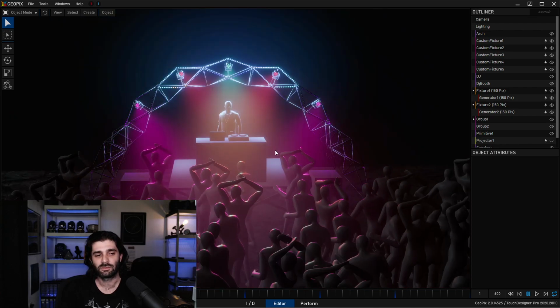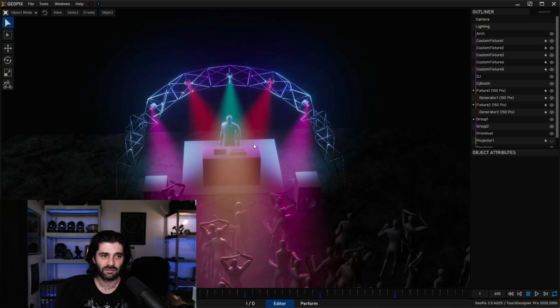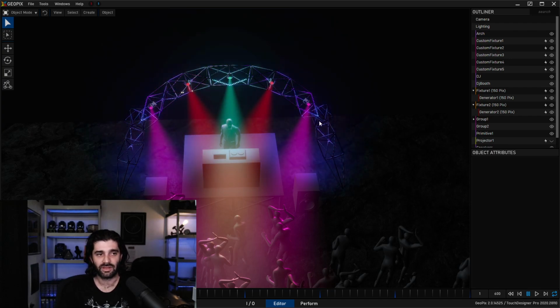Essentially, in this scene here, we have a couple cool things I'm showing off. Obviously, the first one is the volumetric lighting effects that you see coming out of the custom fixtures and a little bit out of the point lights, right? The LEDs.